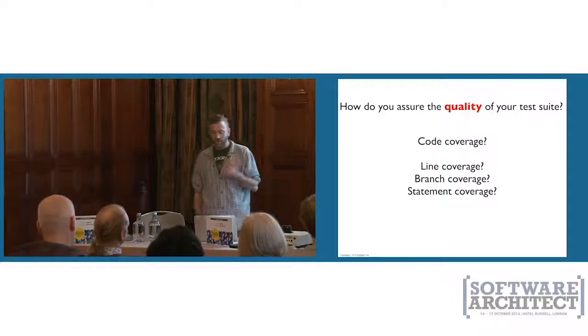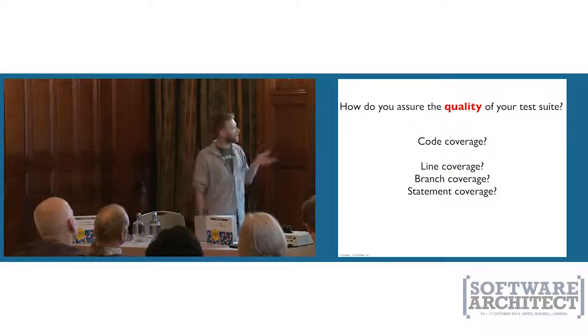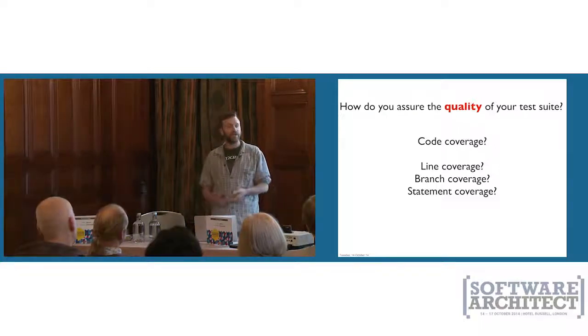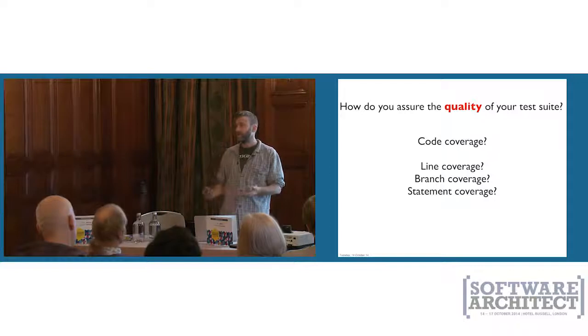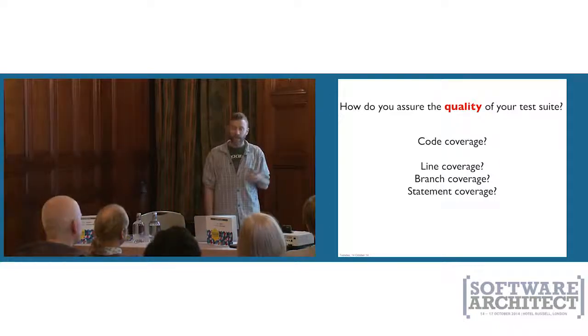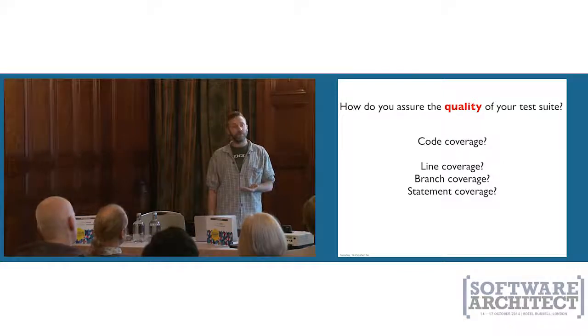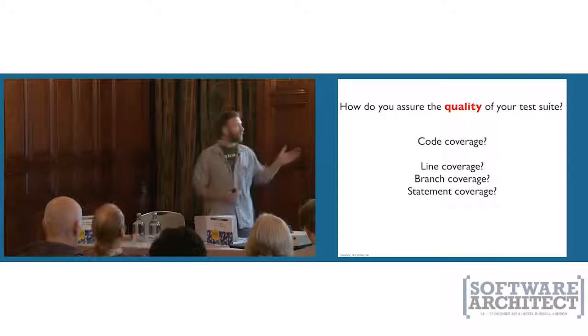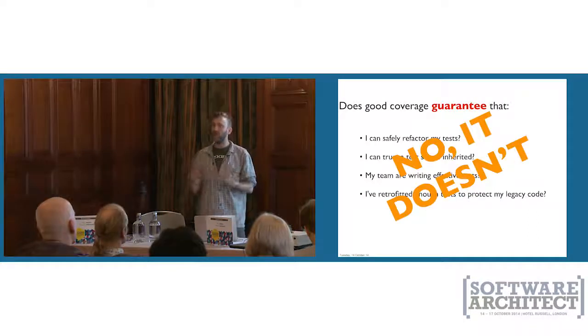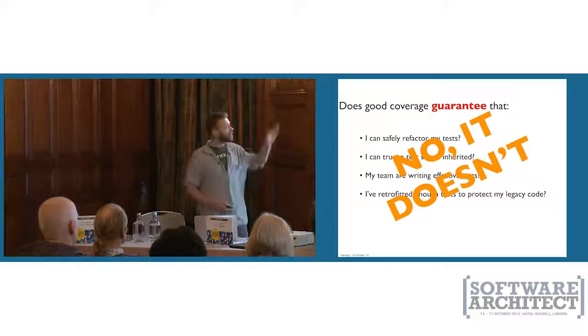So does code coverage guarantee that you can safely refactor? If you've got high code coverage, in the 90s, does that mean you can refactor things? No. We've got a man shaking his head in front. Not at all. That's a really dangerous thing. So you want to do as little of it as possible. How are you ever going to be sure that you've done enough there to protect that legacy code so that you can go in and modify it? So coverage doesn't help with any of these things.